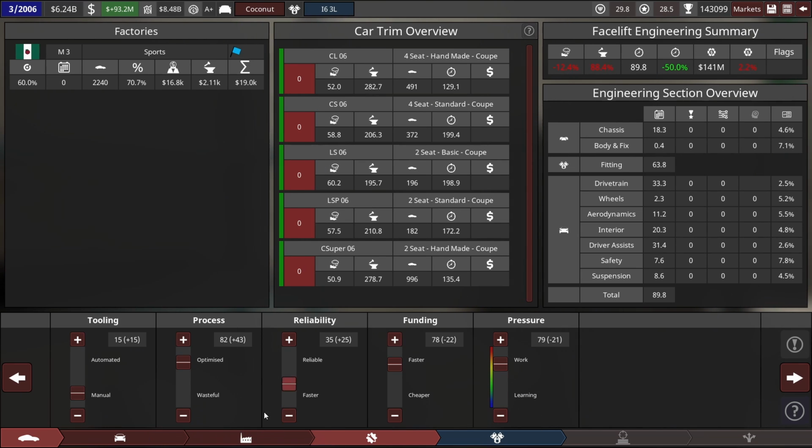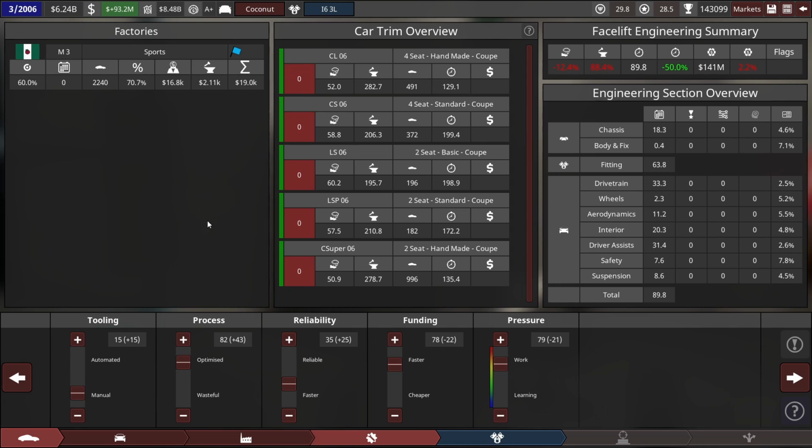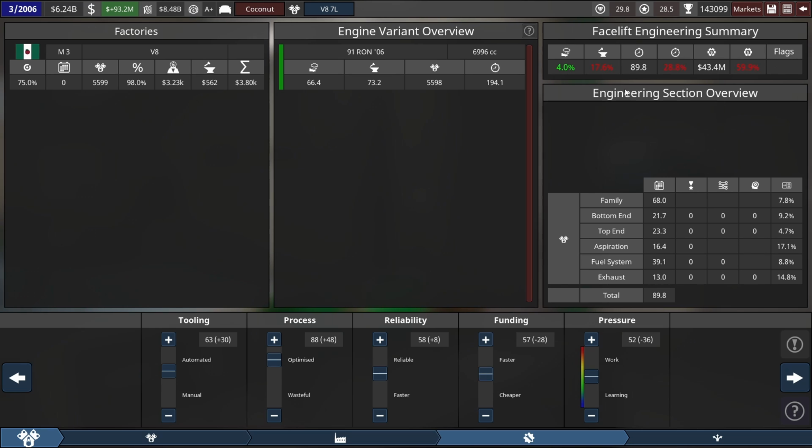This should be good. The main thing this lets us do is really optimize the process, and so that drags down the cost. So the average cost went from 25,000 per car down to 19,000. So really big saving there. And I think that's going to help us a lot. Targeting 90 months on the engine as well.